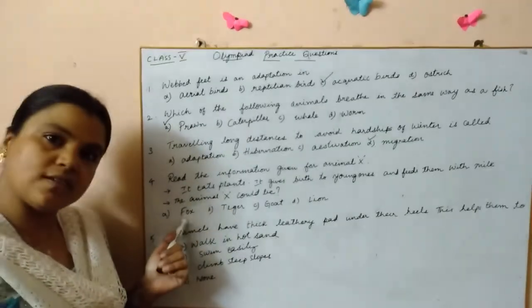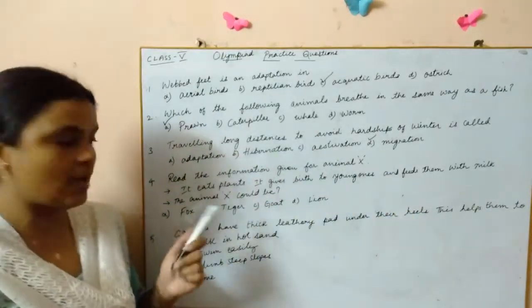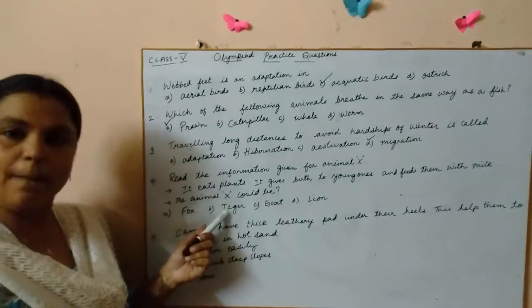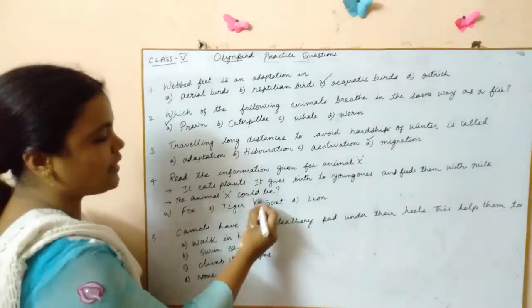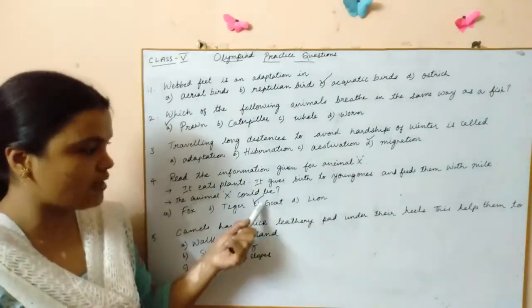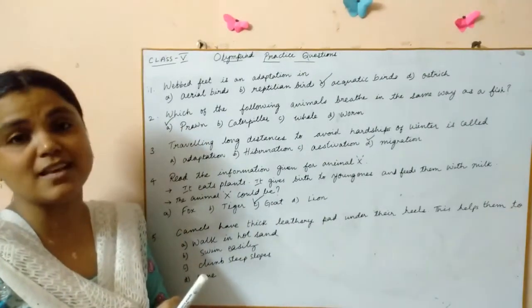Is it a fox? Yeah, it gives birth to the young one, it feeds with milk. But does it eat plants? No. Tiger, again a carnivore. Lion, again a carnivore. So what is the correct option here? C, goat. It is a herbivore. Goat is a herbivore. It gives birth to the young one, and also it feeds its young one with its milk.